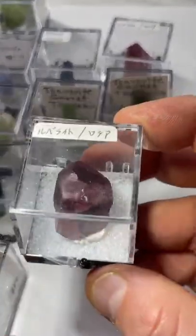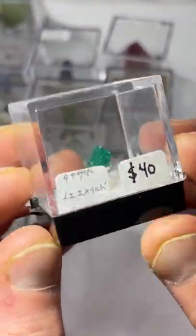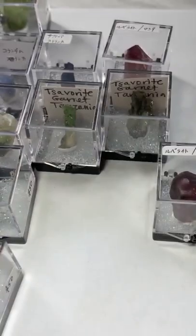$30. Liam, what was $30? I said $40 on that one. $30 on this one. Synthetic emerald for $30. Is that the one? Please confirm. Emerald, $30.